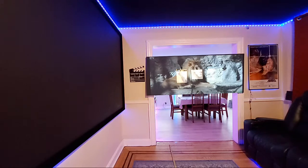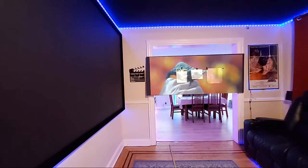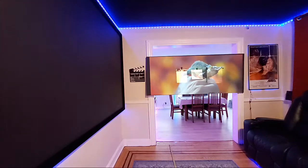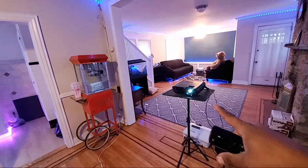Just like they did the demonstration with the $50,000 Sony coffee table. In order to get that image, you would have to have that exact same projector to do that. $50,000. I think there's $24,000 now used on eBay. That's still a lot of money for a projector. But anybody can relate to that.